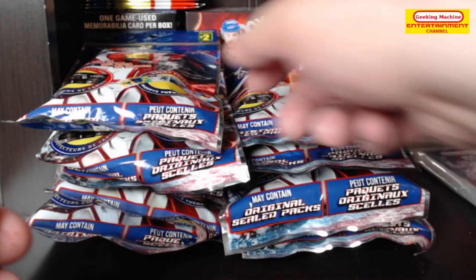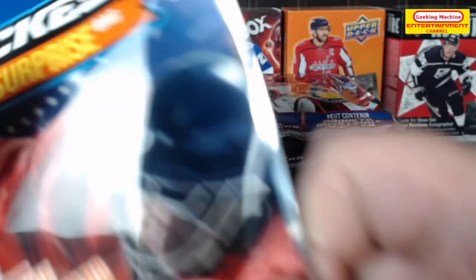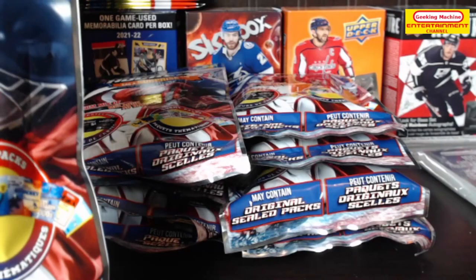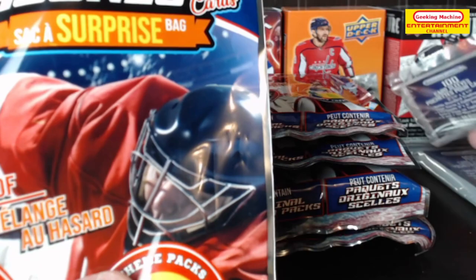Okay. And let's go on to this one. Unfortunately, I can already tell you that this one will contain some more sleeves. But that's okay. Let's just get the sleeves out of here. So there you go, more sleeves. And then we have the three cards pack. And we have the Canadian team franchise pack.